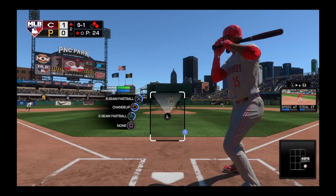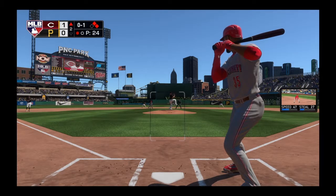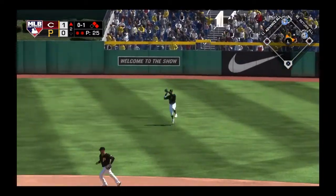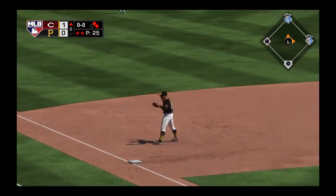Richard Schuster will stand in for the second time now as he looks at a called strike. It's 0-1. High in the air and drifting out to shallow center. Judge comes on now and makes the catch in shallow center for out number 2.